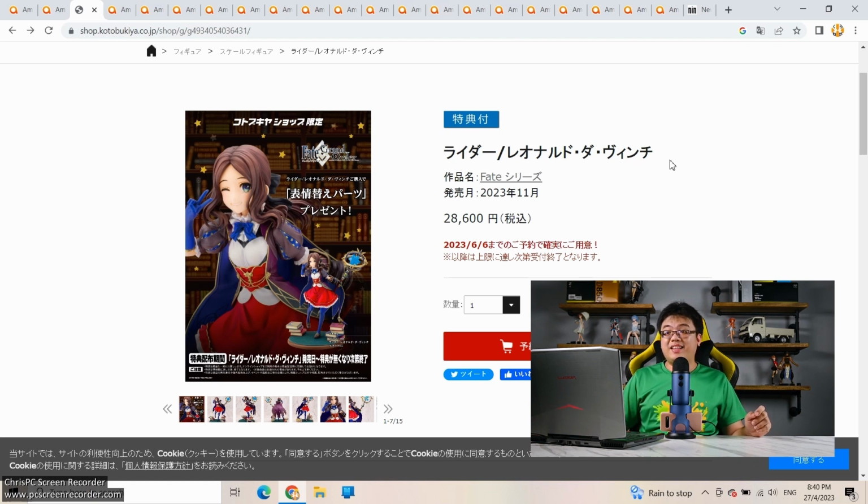As you can see, you're getting that faceplate over there. So you're paying like extra 5,000 yen just to get that second faceplate. It does not really make any sense. And obviously, Kotobukiya is just trying to rip off FGO fans. Because FGO is like the top 3, top 1 most popular game in Japan. It is still more popular than Genshin over in Japan. So I can see why they want to cash in by ripping off those FGO fans.